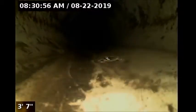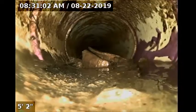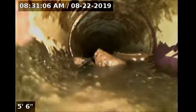All right, so now that we got the water in the trap, I am able to jump through it and actually camera the line. So all that stuff was just laying in, ooh, big old hairball. Look, more rocks. It almost looks like I'm pushing.